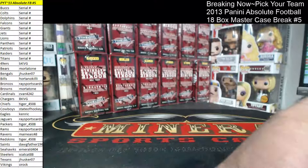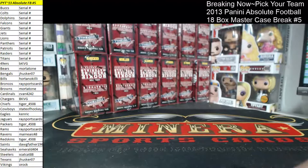So we have, would you consider Marcus Allen a patch? We had 1, 2, 3, 4, 5, 6, 7, 8, 8 patches in 6 boxes. Oof.